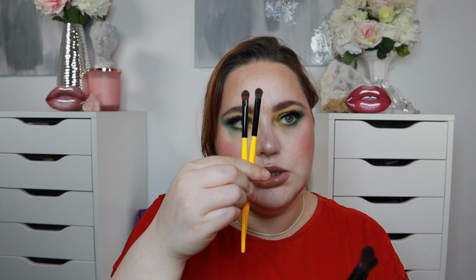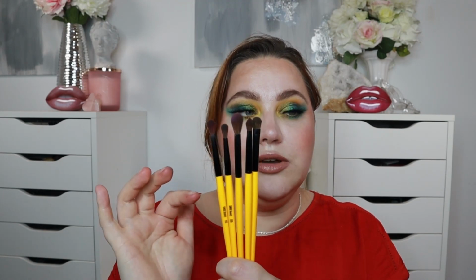There is again a more fluffy, bigger brush, then 2 smaller fluffy blender brushes, trying to hold them here. And then we do have 2 flat brushes. One has a rounded top, and this one has a little bit more of a pointy top. I do enjoy these quite a bit. The quality is amazing. I do love the handle. It's such a pretty orangey shade.